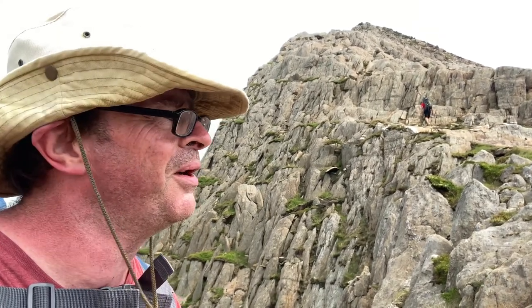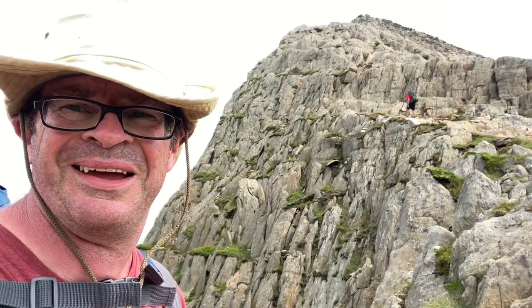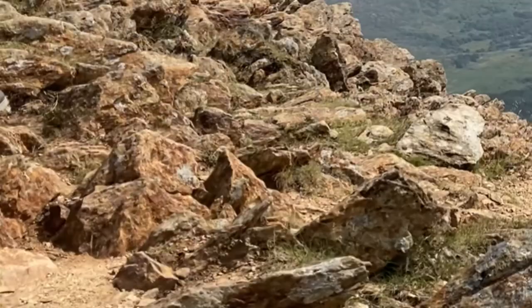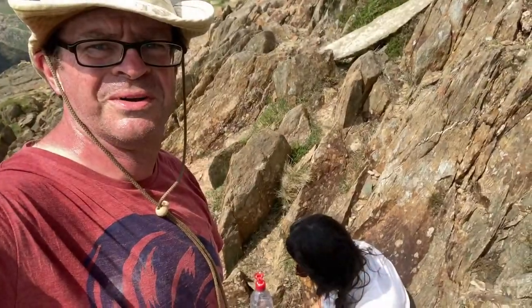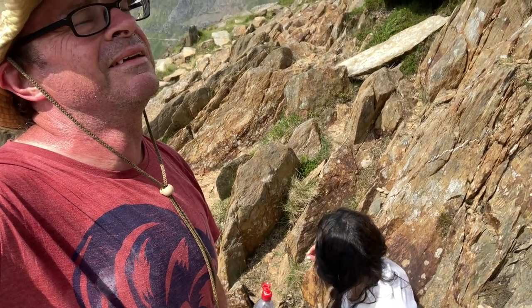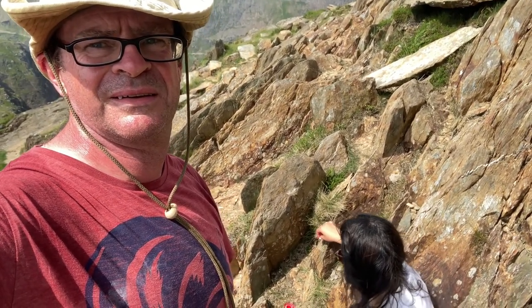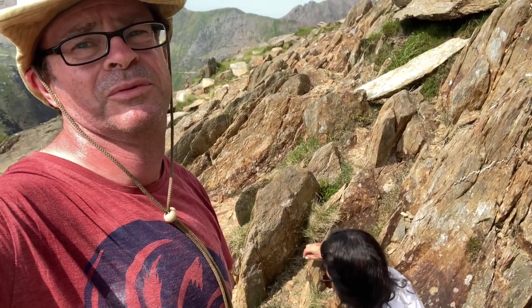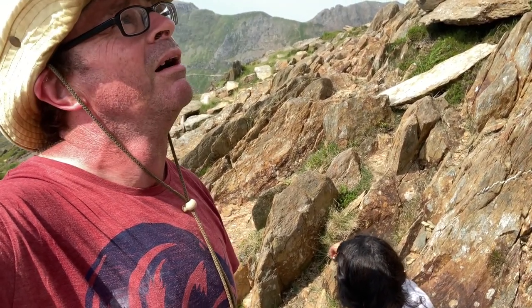So, wow, Snowdon Horseshoe, big time. Time for a water break. Wow, this last 50-60 meters is nice, solid scrambling. It's grade one scrambling, but I'm tired. Makes it seem really hard.